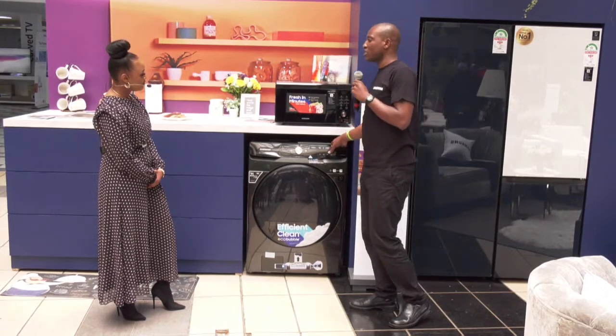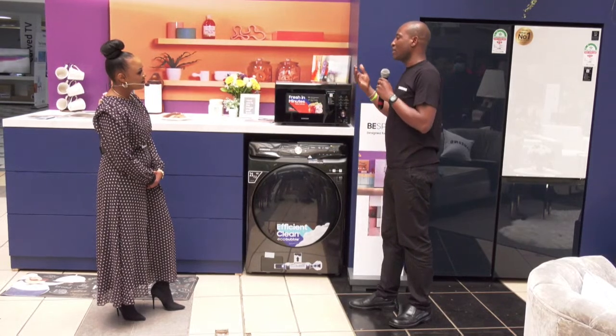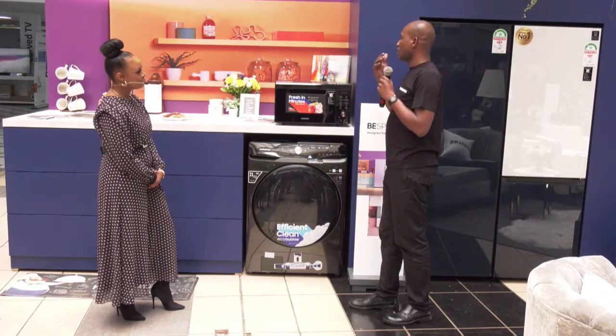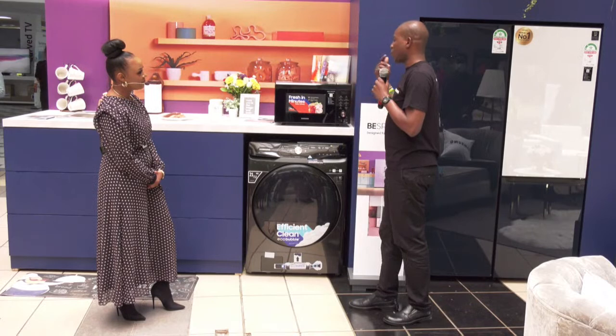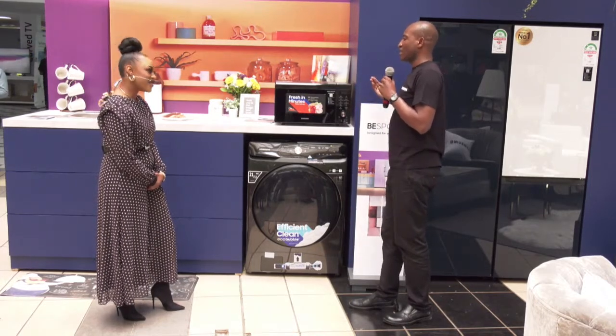this one also monitors your energy levels and gives you real time information on how much energy you have used in different washing cycles. It also gives you customized monitoring. For example, what program am I frequently using? And all those things make it easier for you.